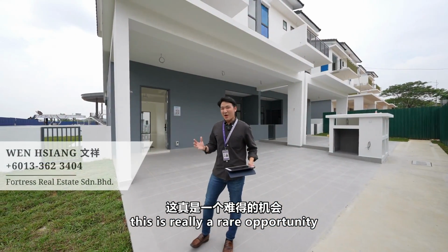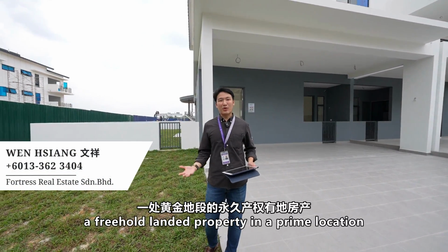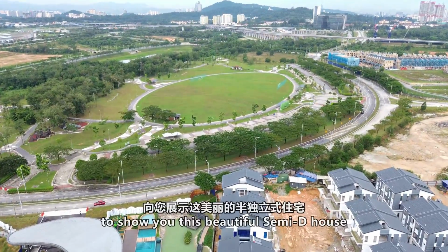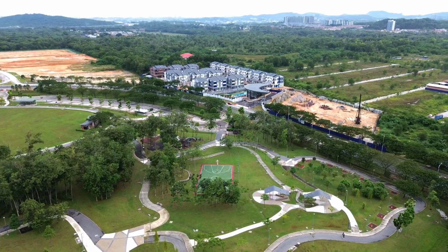This is really a rare opportunity for you to own a freehold landed property in a prime location. So today's property tour will bring you to Daya Residence located in Kwasa Damansara to show you this beautiful semi-D unit. So let's go and have a look.